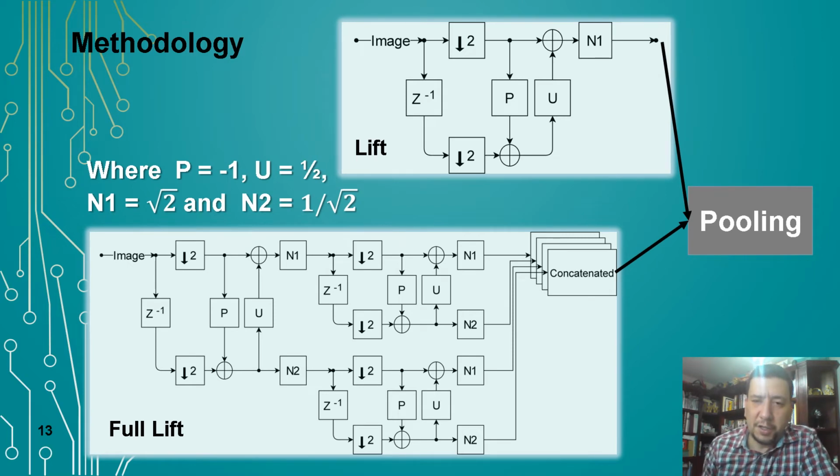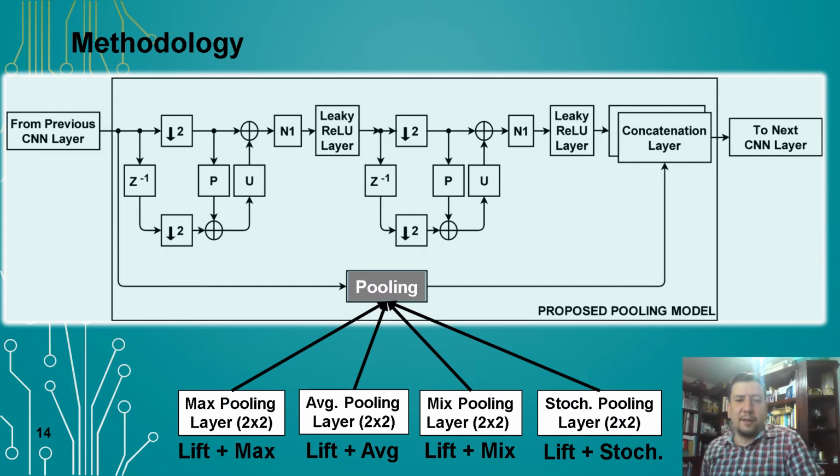And also we change the pooling layers with the lift, which is a simple one, just taking into account the approximation. In this case, we are only showing one block, but it's two blocks just like this to produce the approximations. And the full lifting takes all four coefficients concatenated and uses the whole block to replace the pooling method of each convolutional layer.